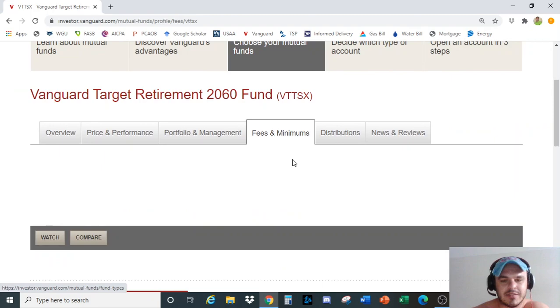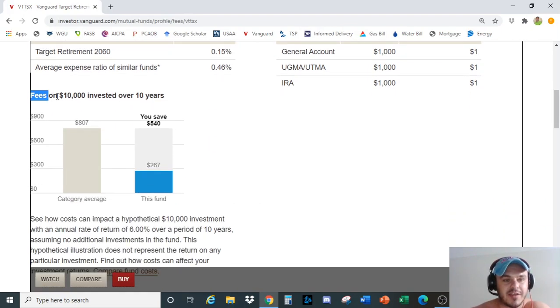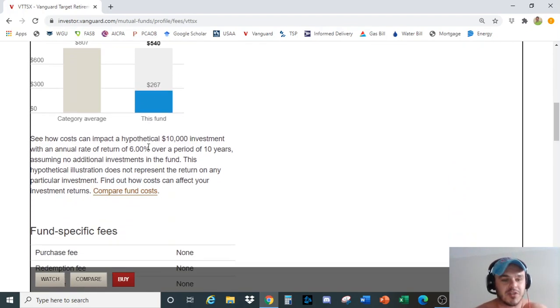Fees and minimums, all right? We already talked about this. This is the expense ratio. This is how much you're paying on your entire balance per year, and that's really low, trust me. All right, and this is the average. So if you paid fees on $10,000 invested for 10 years, you would only pay $267, okay, over 10 years. That's nothing, okay? After all those massive returns, doubling your money in 8 years, that's nothing, okay? Fees are important. Now, if you had the average fee for this type of fund, you would have paid $540 more, okay? Fees are important. Fees affect your returns. They have a huge impact on your returns, okay?